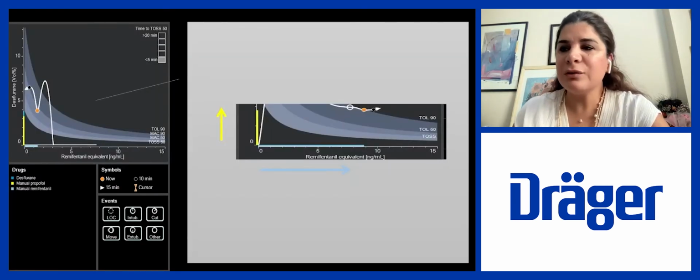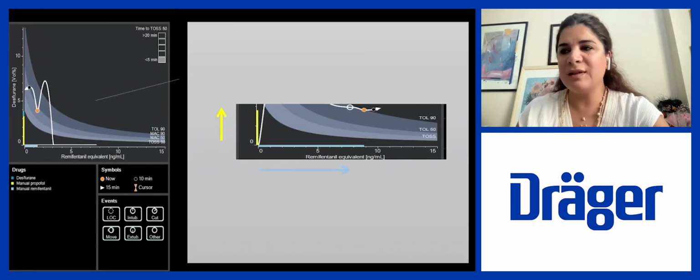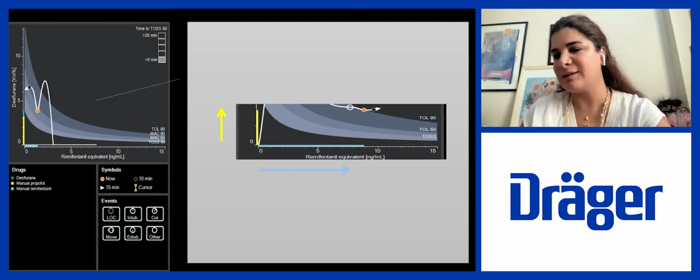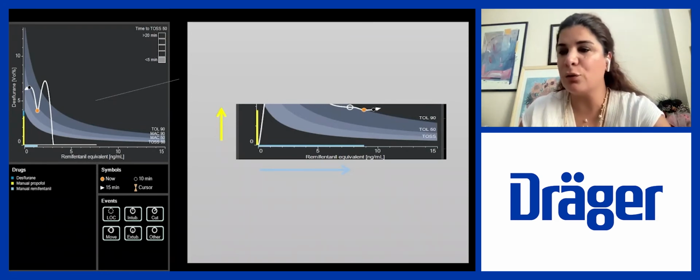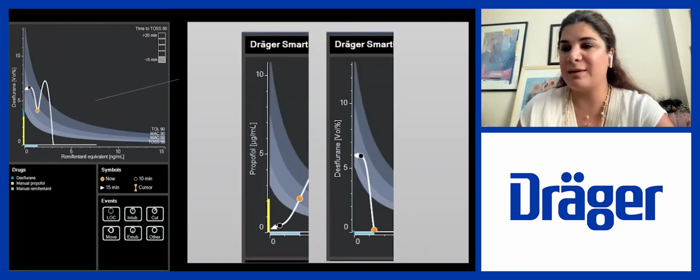The software visualizes the synergetic and additive drug effects on this 2D pharmacodynamic diagram, which is on the left side of the screen. It supports all kinds of general anesthesia regimes: total intravenous, volatile anesthetics, and a combination of both. Patient status and surgery events can also be marked for various situations and are shown on this diagram and on the timetable. This enables individualization of patient status, actually.